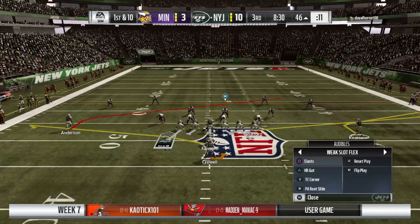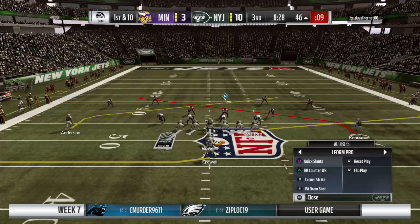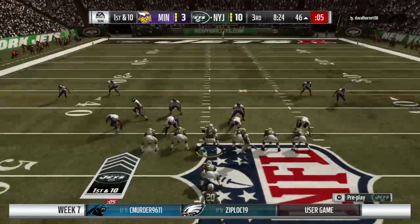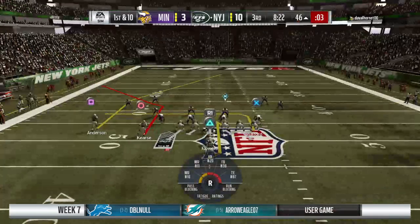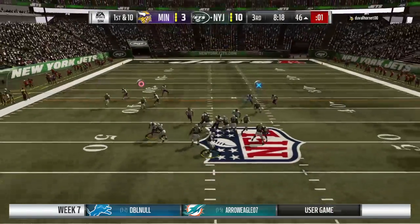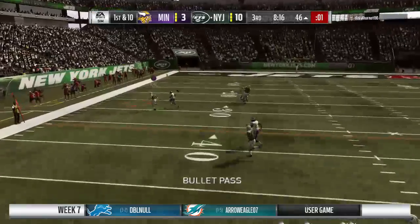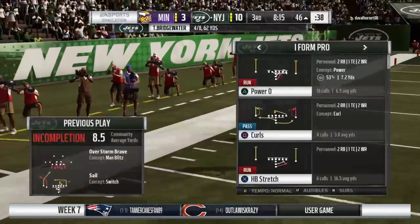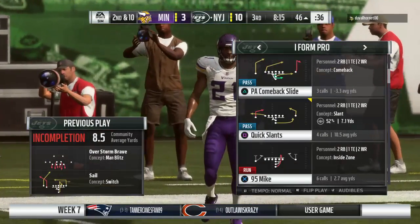Ready? Get wide now. Hurry up. Switch. They just do get the play off. Now Bridgewater. Pass incomplete. He was trying to get it to Jermaine Kearse. And now it's second down.